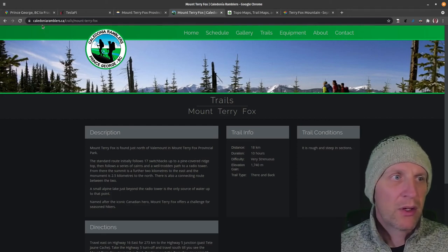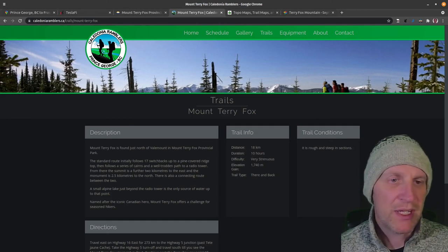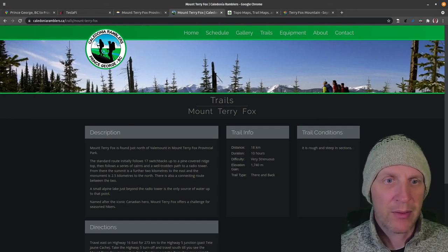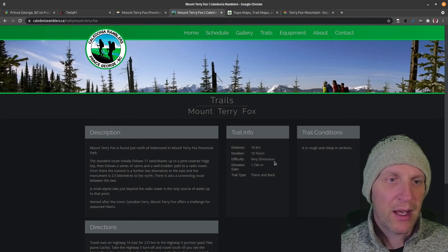Quick note here, the Caledonia Ramblers website, which has a bunch of details for the trails around Prince George and the surrounding area, has some details about this. They talk about the distance of the hike being about 18 kilometers, duration about 10 hours. The difficulty they rated as very strenuous.